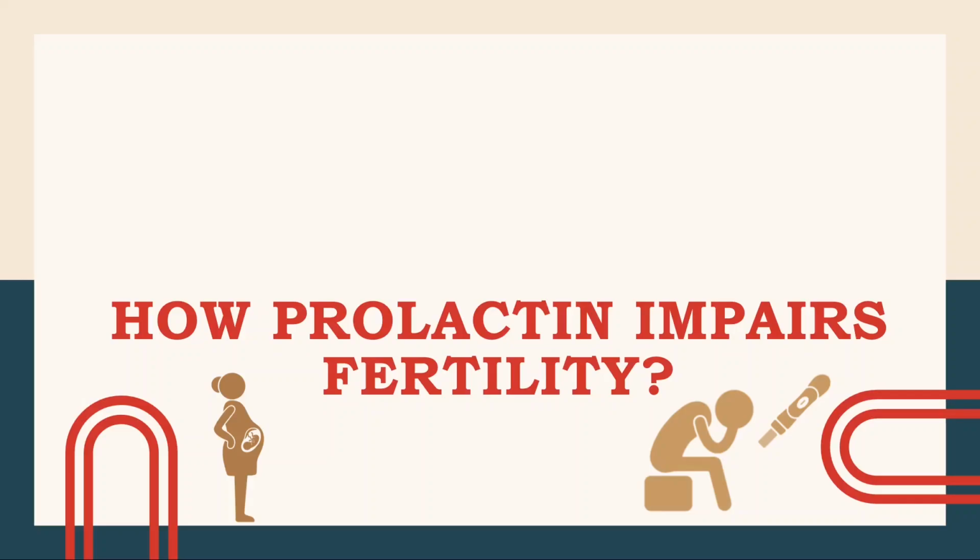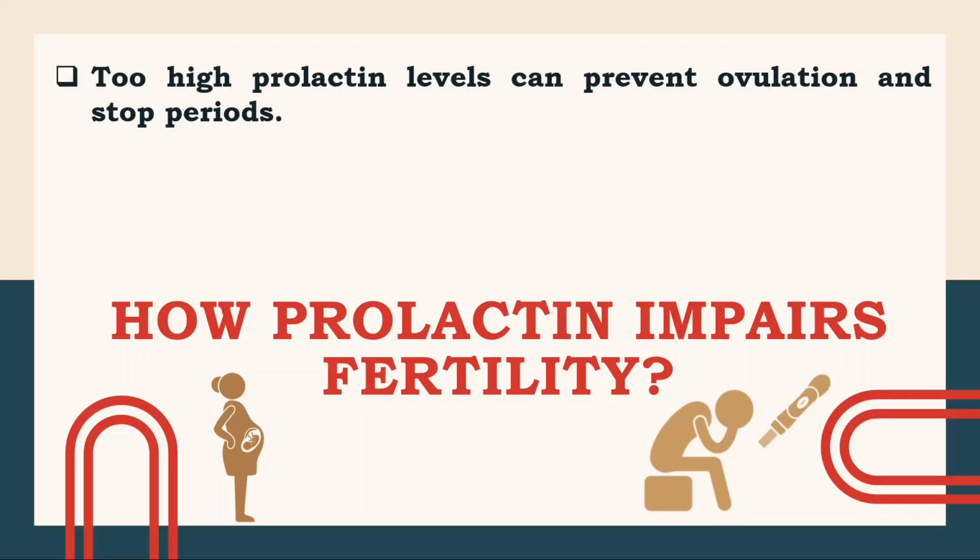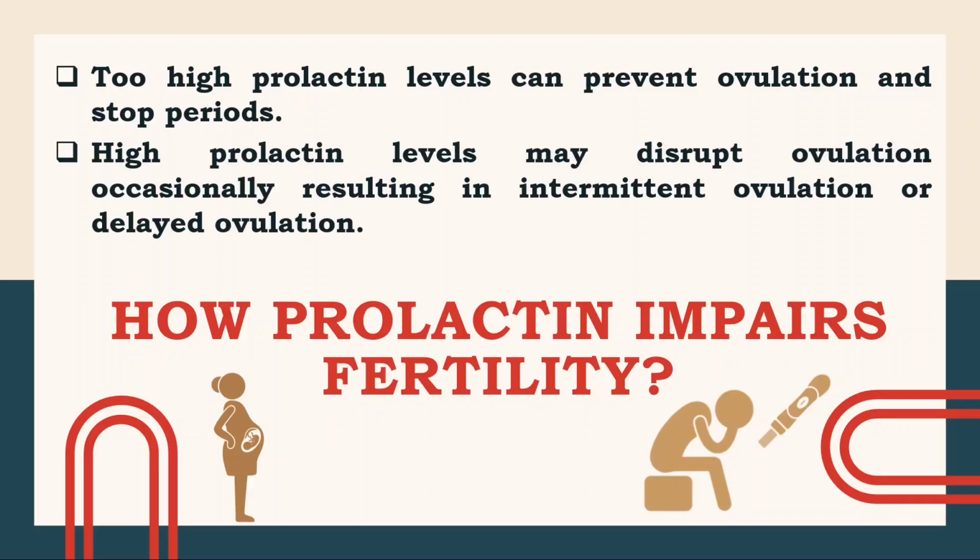Too high prolactin levels can prevent ovulation and stop periods. In less severe cases, high prolactin levels may only disrupt ovulation occasionally. However, this might cause intermittent ovulation or delayed ovulation. Such women may have irregular periods.